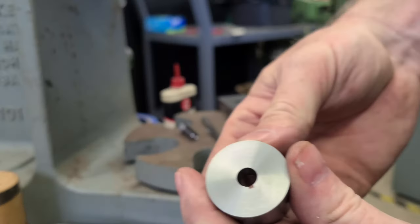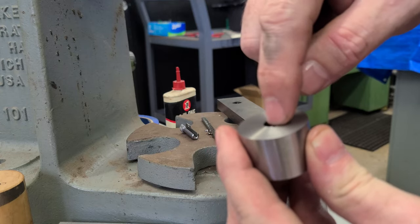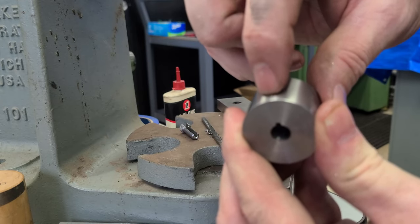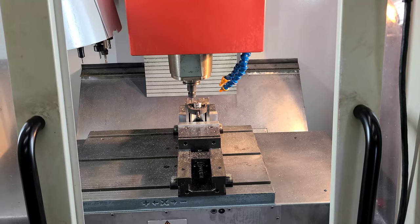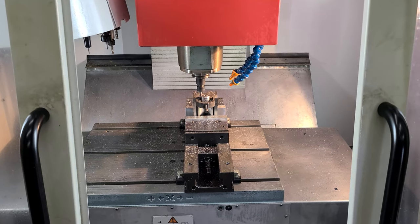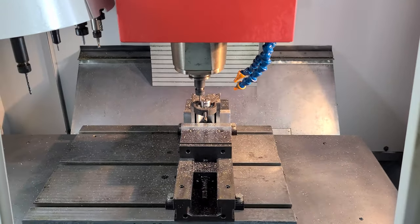Now what we have to do is put this in the CNC and cut the pattern. And then the last thing we'll do is flip it around and drill for the set screw. All right, we got that guy mounted in a fixture and indicated in, swept the diameter, and we're running the exact same program that we ran in the other part.